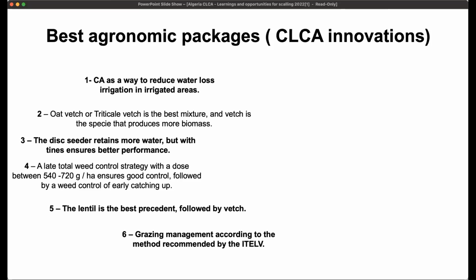The 4th innovation, we discovered that there was a possibility to reduce the rates of de-weeding products using a lower dose between 540 to 720 grams of glyphosate, which is improving environmental control, and it's more efficient. There are also some legumes which are providing us with great results, like lentil and also vetch.